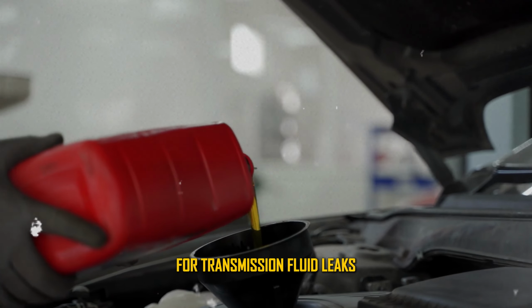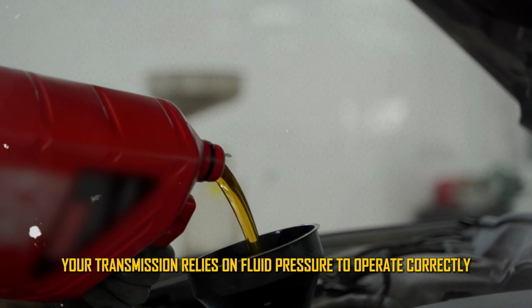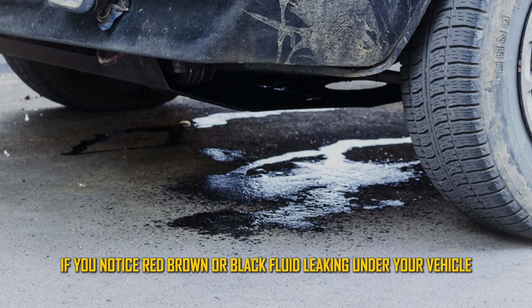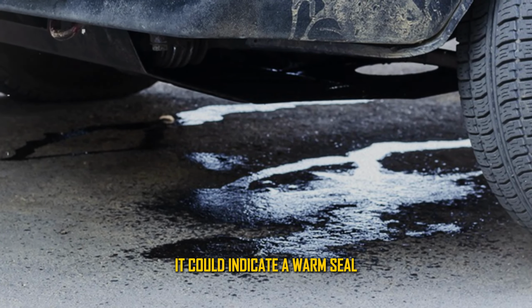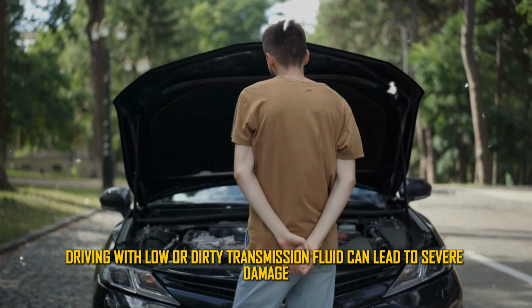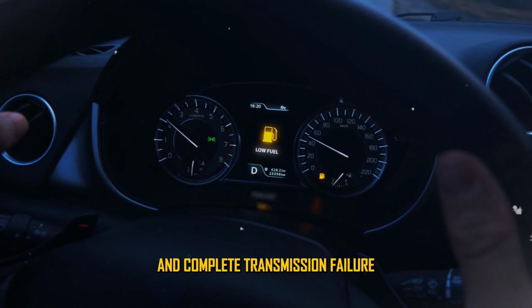4. Transmission fluid leaks: red or dark fluid under your car. Your transmission relies on fluid pressure to operate correctly. If you notice red, brown, or black fluid leaking under your vehicle, it could indicate a worn seal, cracked pan, or faulty gasket. Driving with low or dirty transmission fluid can lead to severe damage and complete transmission failure.